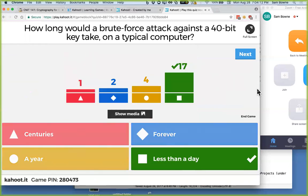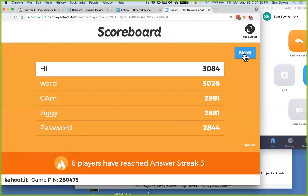Yep, less than a day. This was CSS, the Content Scrambling System for DVDs, and it is really very easy to try all the keys. 40 bits is pathetic. That hasn't been secure in decades. So high is winning. All right.